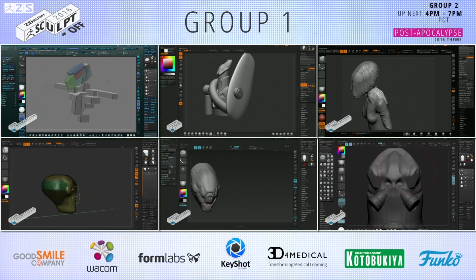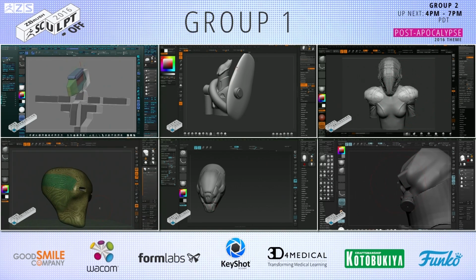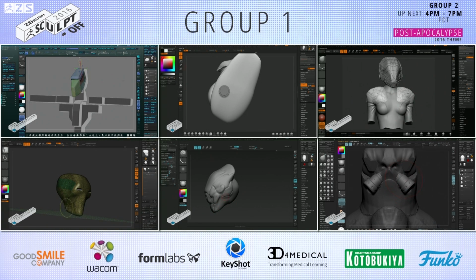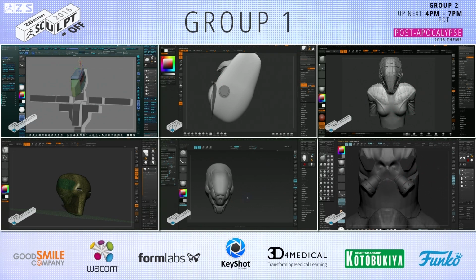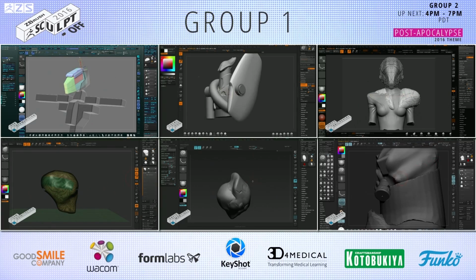Nice. John looks like he's now starting to do some polygrouping as well to start breaking out those forms for the hard areas. We got David Martinez going in and carving his structures out. And then Mike Jensen there doing his familiar mechanical sculptings.